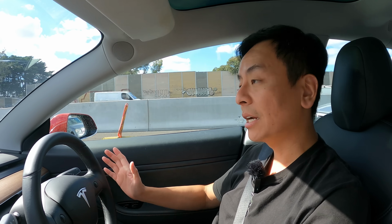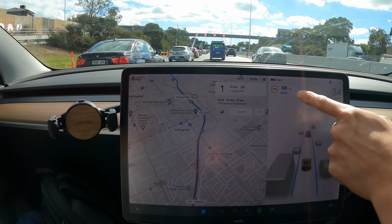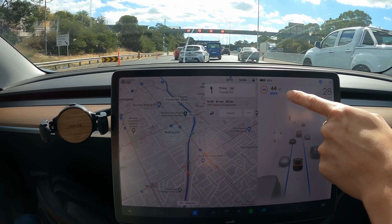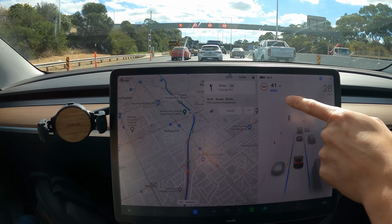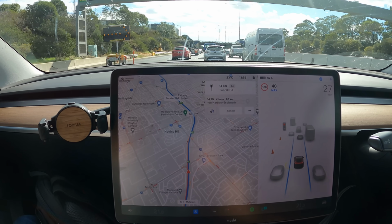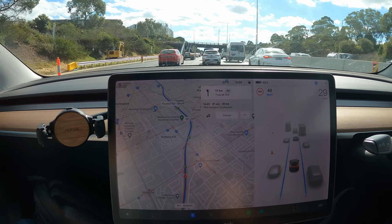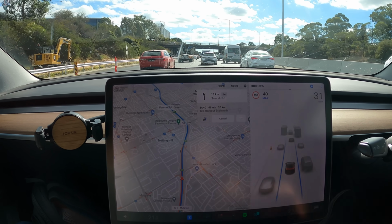And I know the speed limit is 40, so I might drag it down like this with my right scrolling wheel. You can see the arrow bringing it down like that. Drag it to 40. There we go. Even though it allows it to go to 100, because the speed signs are electronic at the moment with the roadworks, it doesn't pick up the electronic speed signs. So I've got to manually set it to 40.